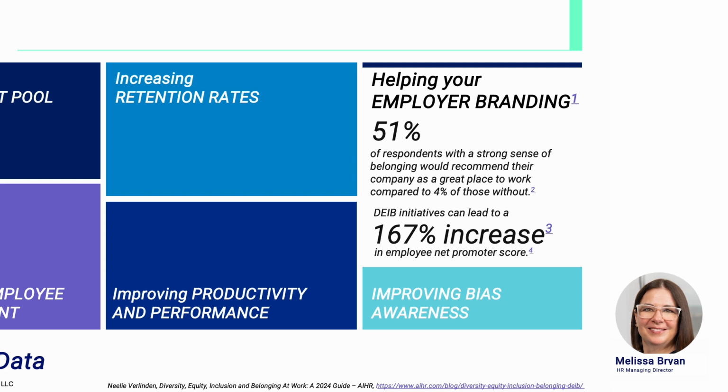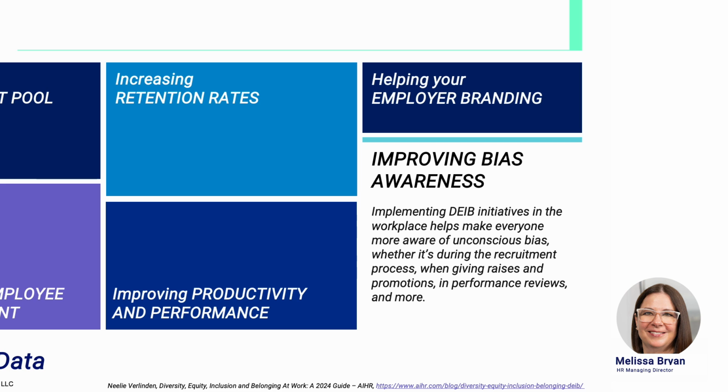And DEIB initiatives can lead to a 167% increase in employee net promoter score, or the extent to which an employee will promote their company to their family and friends. And finally, bias awareness. Implementing DEIB initiatives in the workplace helps make everyone more aware of unconscious bias, whether it's during the recruitment process, when giving raises and promotions, in performance reviews, and more.